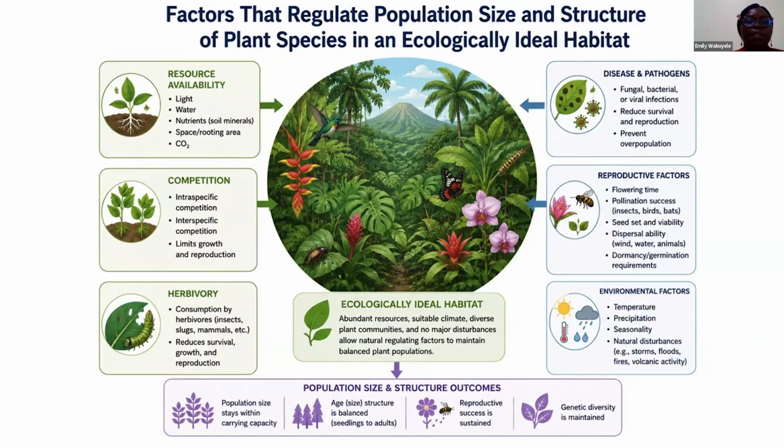We're looking at the way the species interact with other species, both in terms of intra and interspecific competition. We look at herbivory, or what animals are feeding on the species, the diseases and pathogens, and intrinsically the reproductive ability of species. So at the end of the day, in any habitat, the population structure and behavior of plants is influenced by those various factors, which will keep populations in check.